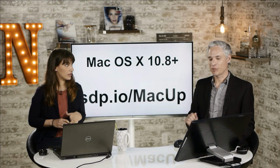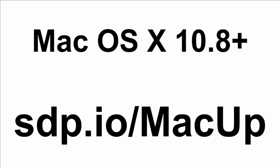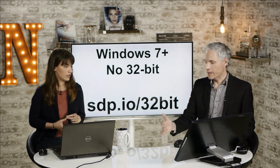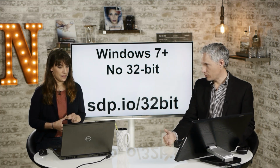I also want to cover a couple of limitations in Lightroom 6. First, you need Mac OS X 10.8 or greater. Fortunately, Apple provides free upgrades at sdp.io/macup. If you're not up to that latest version, you need it anyway. And if you're on Windows, you need to make sure you're using Windows 7, Windows 8, or Windows 8.1, and that you're on the 64-bit version of Windows, not the 32-bit version.